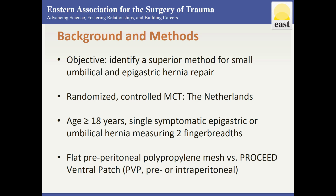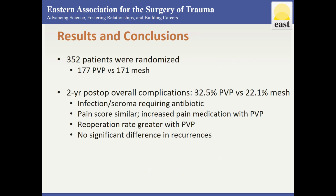Flat pre-peritoneal polypropylene mesh repair with 3 cm overlap was compared with patch repair using the Proceed ventral patch, either pre- or intraperitoneal placement. Non-absorbable monofilament suture was used as fixation of mesh in both groups. 352 patients were randomized, 177 in the patch group versus 171 in the flat mesh group.